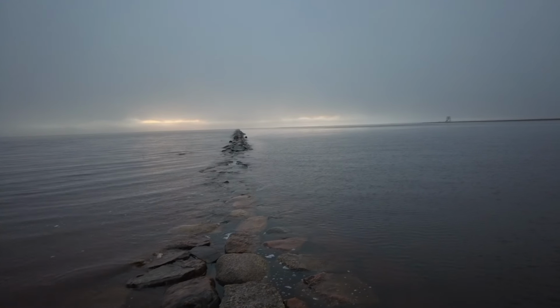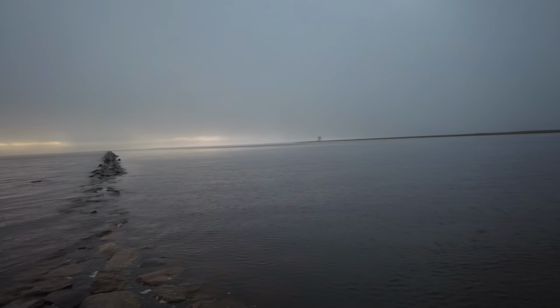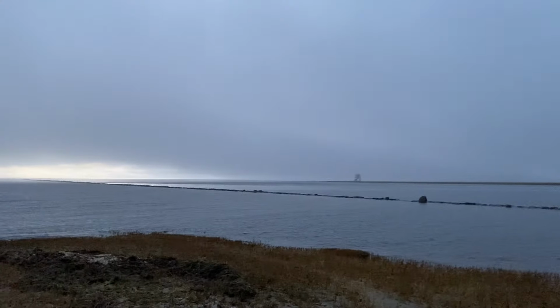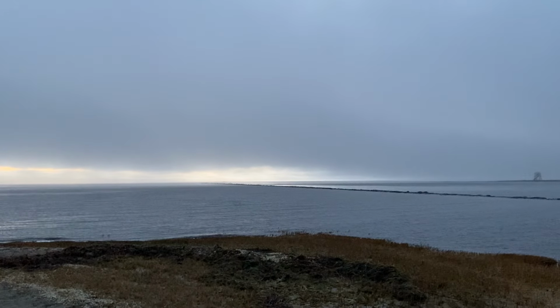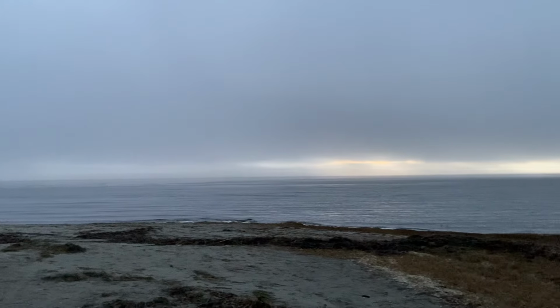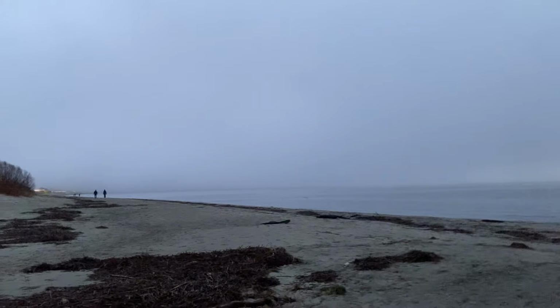But this is the Muul. The breakwater on this side, and then over here. And I don't know if you can see it. I can see the end of it way, way, way out there. 2,000 meters. Where you can see the light from the clouds underneath, that is the end of the breakwater. And then where those people are walking, the lights have come on down there, down at the beach.